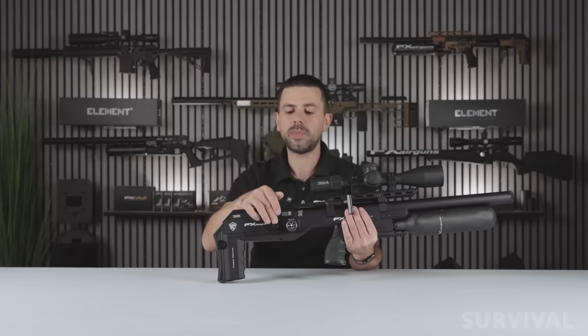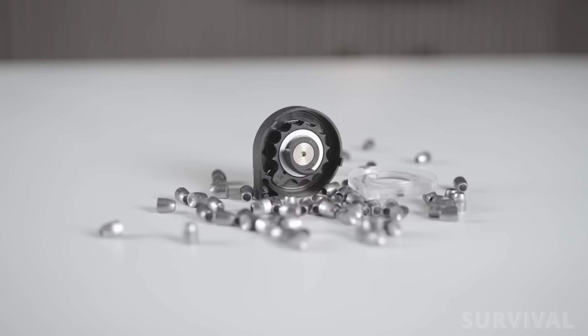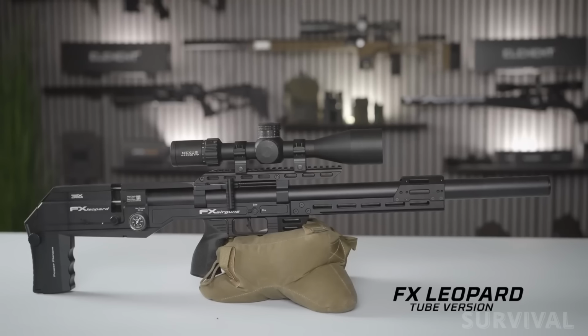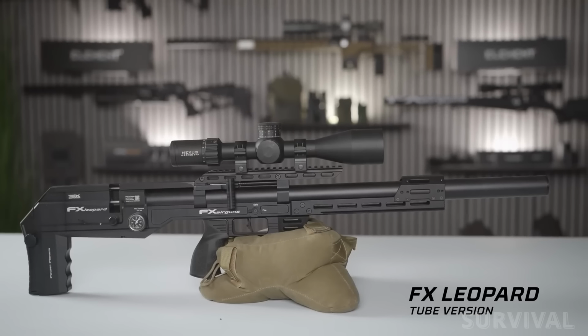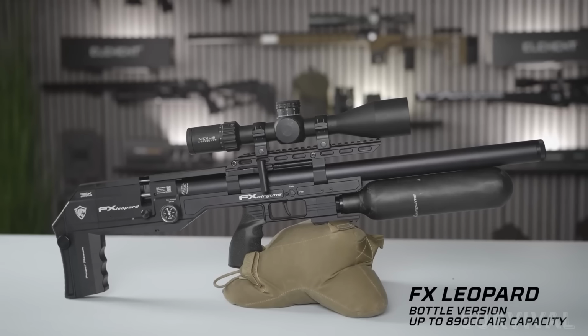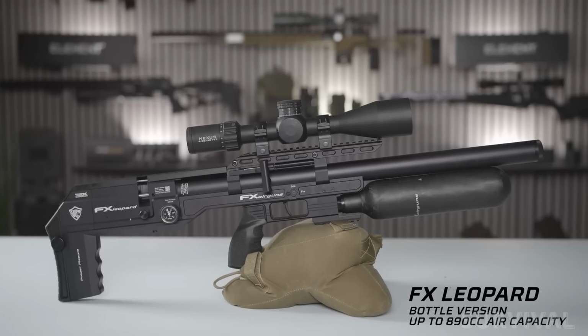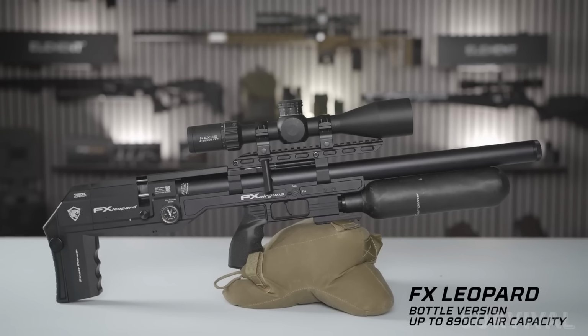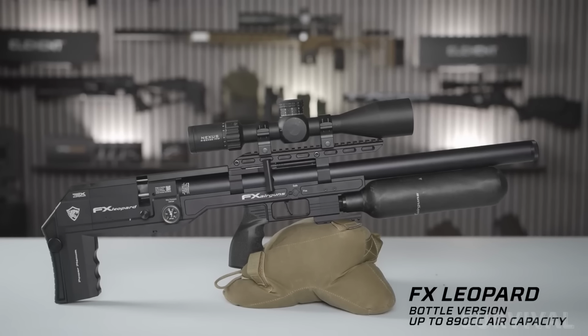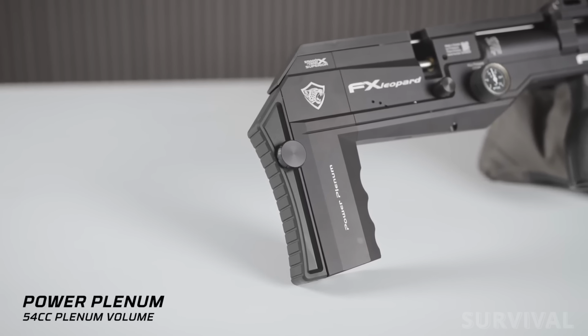The right side of the action reveals the magazine port, and the Leopard is available in .177, .22, .25, and .30 calibers, each with different magazine capacities. The Leopard's available in 2 basic configurations with around-the-barrel tube and more conventional bottle HPA supply. But the bottle version also incorporates the tube system, providing a maximum of up to 980 cc's of air capacity on board. Plus, there's a 54cc power plenum supporting the butt pad.